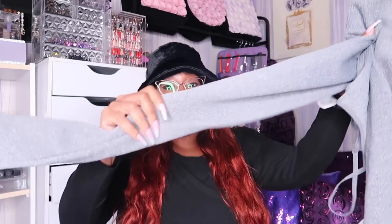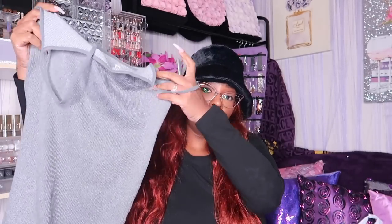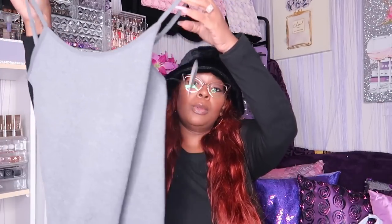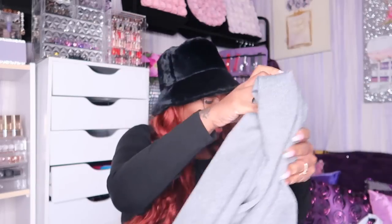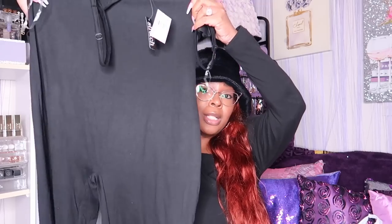I picked 2 bodysuits up. I picked up this gray one that has this great stretch shaper material, and it was only $7. Both of them were like $7, $8, $9. And then I picked up an all black one. It's just a regular cotton material. It's kind of sheer a little bit.